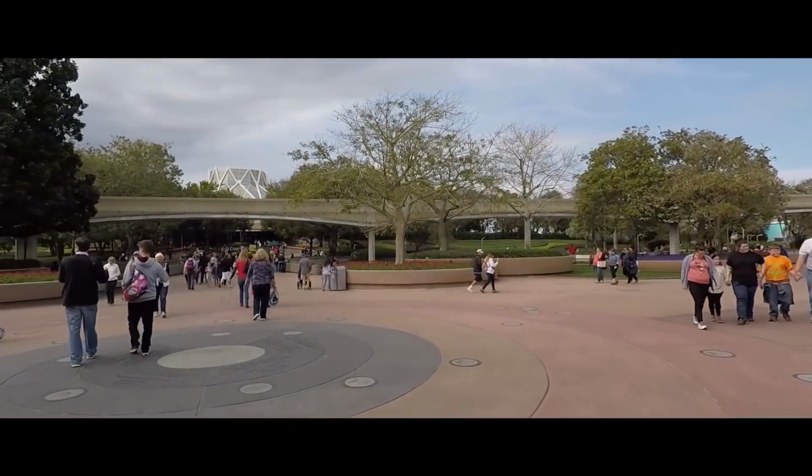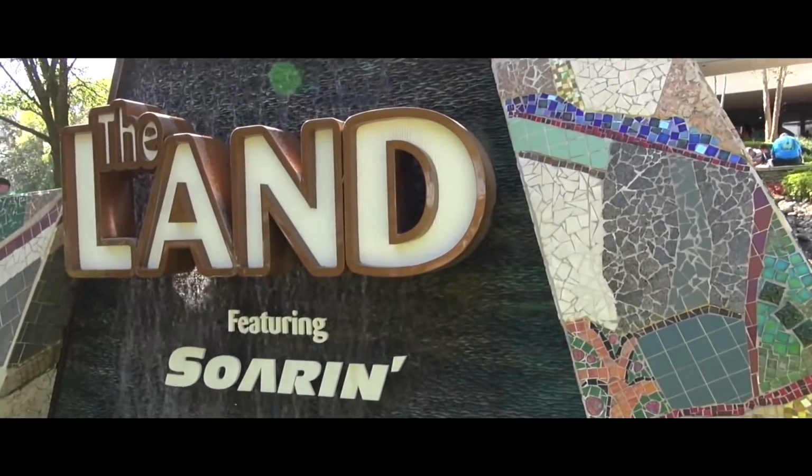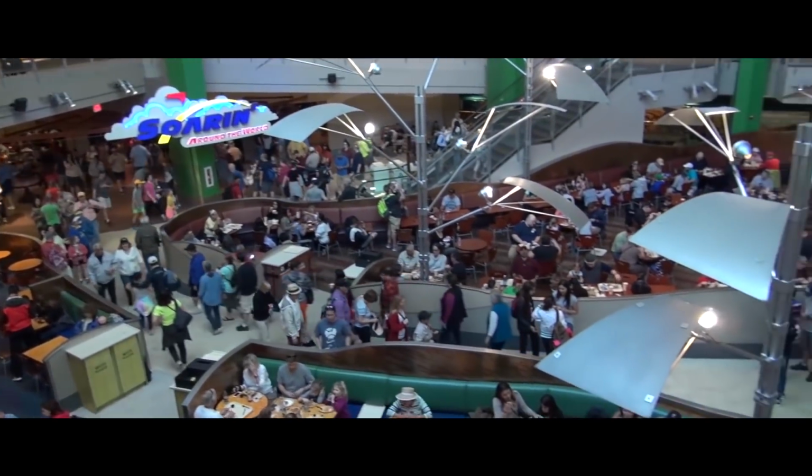Now, typically what we do when we go to EPCOT is we head straight for the Land Pavilion because we love going on Soarin', which is in there, and it gets pretty crowded, so we try to go there first and beat all the lines.